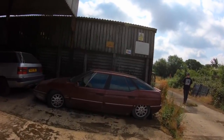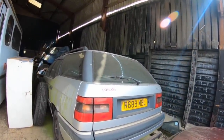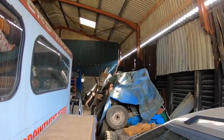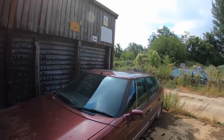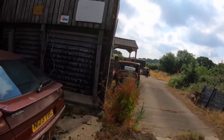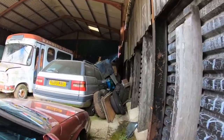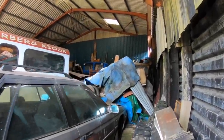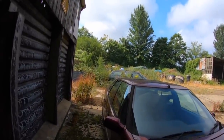More Citroens. XM. That's what that tanker is. See, here's a better way of getting to it. I'm gonna respect you guys. I'm not gonna go climbing over everything. But that is cool. Right, let's continue it on.